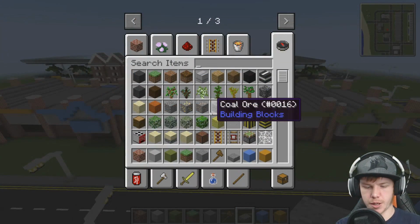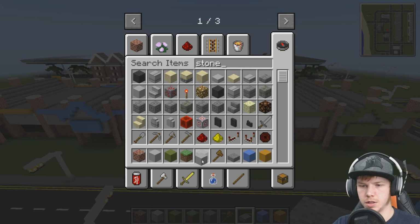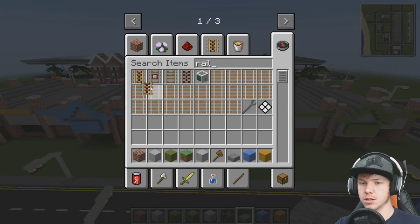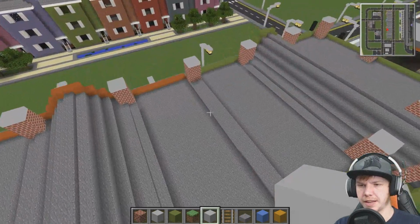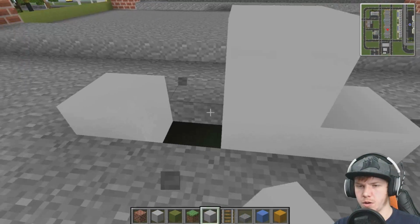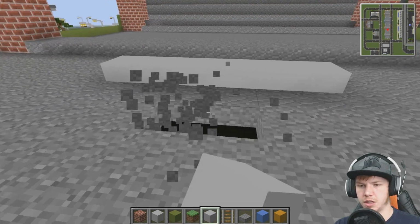Let's now grab some stone, mossy stone, and some rails. Not those ones, just normal rails. And I don't think we need any slab types because these are already slabs. So what we'll be able to do is have something like this. 2, 3, 4. Oh, so I can probably go a little bit longer because this is quite a long, large roof.